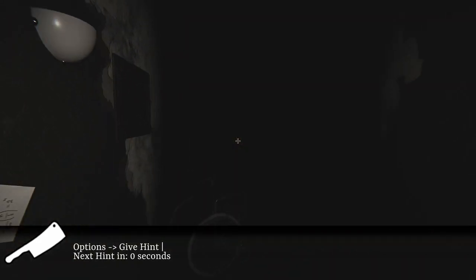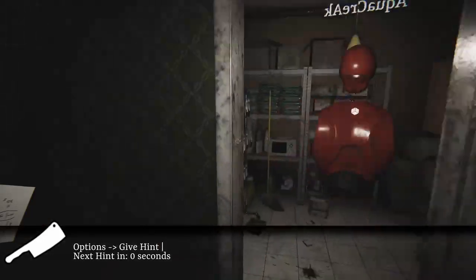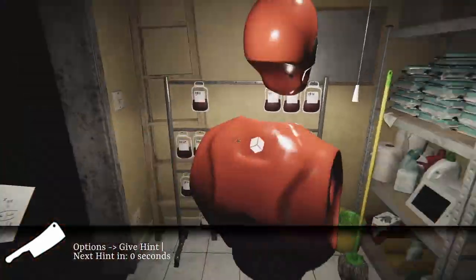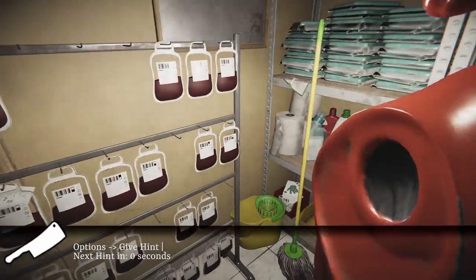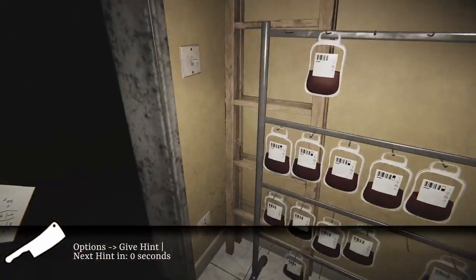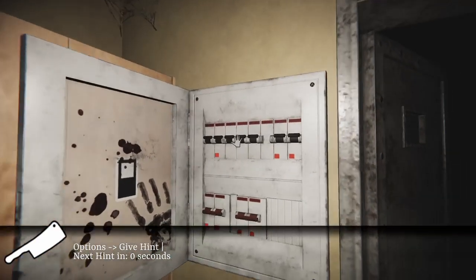Dang, wheelchair. Oh, a bunch of blood packs. Oh, that's wonderful. I don't even know where to start. I don't even know what to do. Need a key for this thing. This is kind of crazy. Oh, here we go.